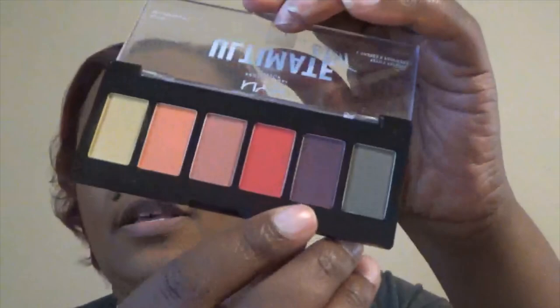For eyeshadow, I'm going to use two eyeshadow palettes. The first eyeshadow palette is the NYX Ultra Edit Mini Eyeshadow Palette. I'm going to go in with that today. I said I was going to do that purple shade. Yeah, I'm going to stick with what I initially said I was going to do. I'm going to do the purple. I do like the purple in here, so I'm going to do the purple shade that's in this little palette. This purple shade is very, very pigmented.